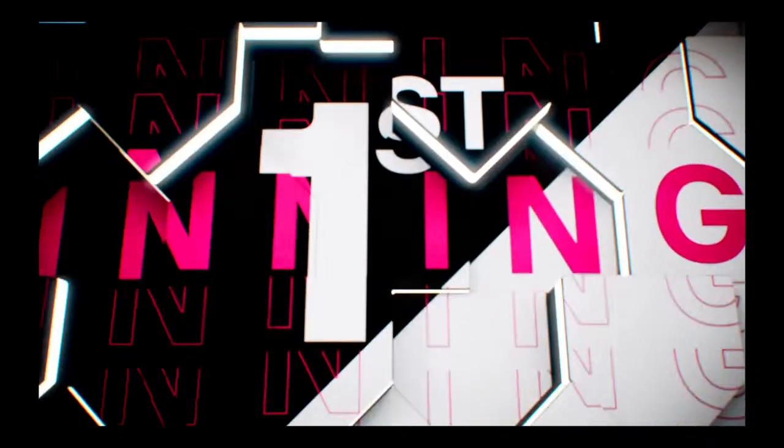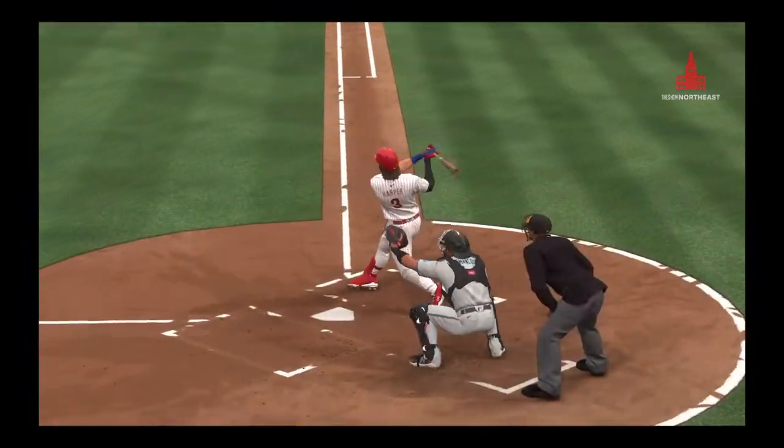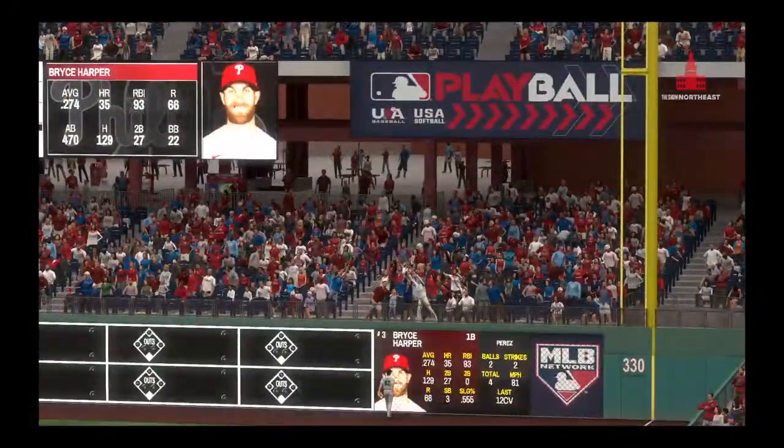Here's Harper now. He had a big swing for these guys way back in the first inning. Yeah, Boog, he didn't waste any time in this one. The solo shot really got his team going, and he's looking for more right here.